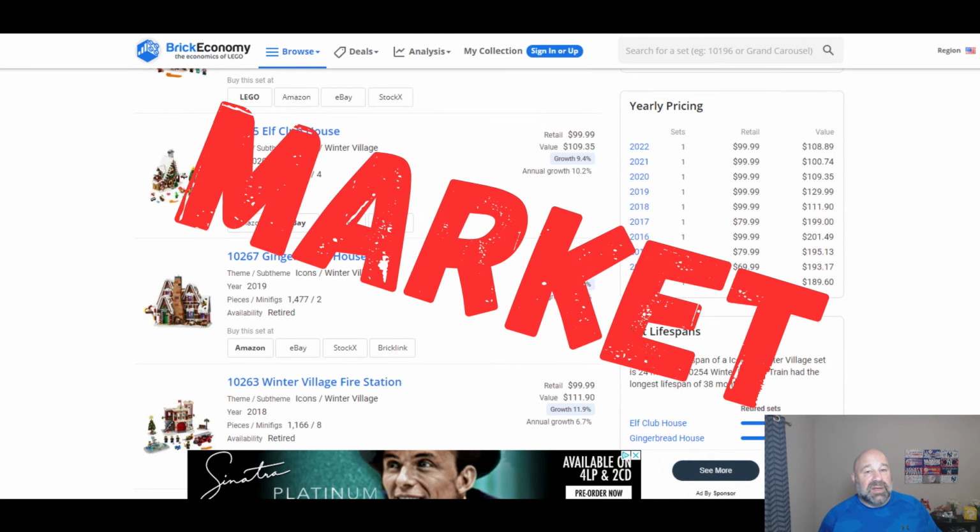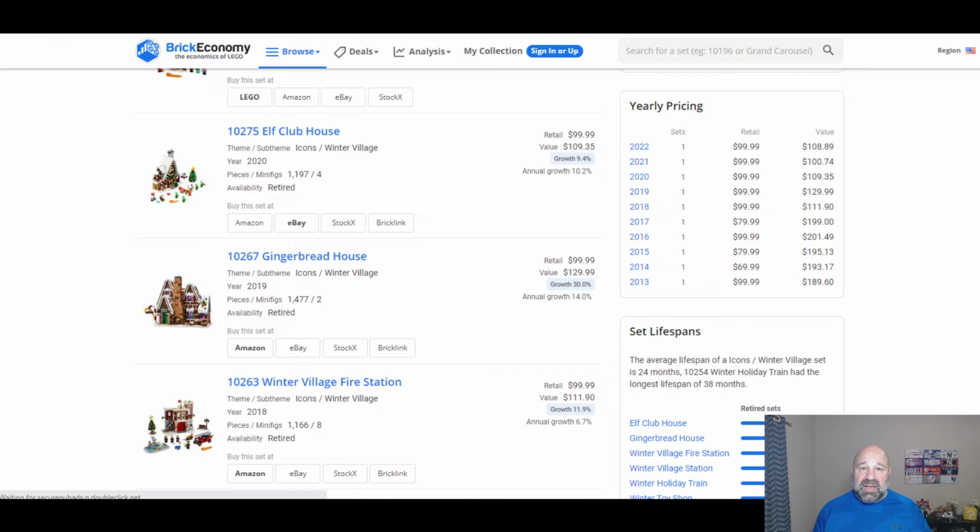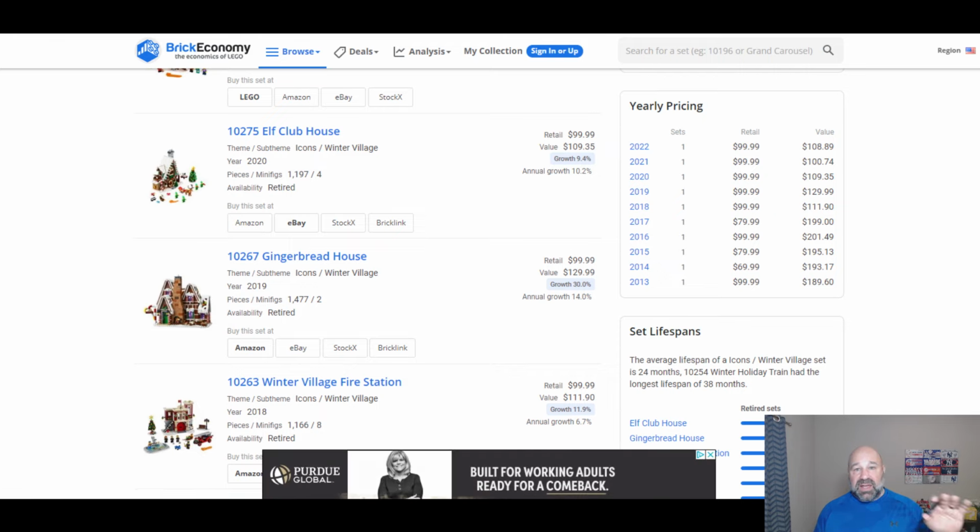Who's your target market? A huge factor anytime you're reselling a physical product. LEGO is no exception. These sets specifically are no exception. It is so much easier to find somebody to buy a Star Wars set, a Harry Potter set, a Minecraft set in those series than it is a holiday icon set. This is a very targeted, very specific audience that you're going to be shooting for. So you got to take that into consideration. So immediately I'm putting this one in the no column.